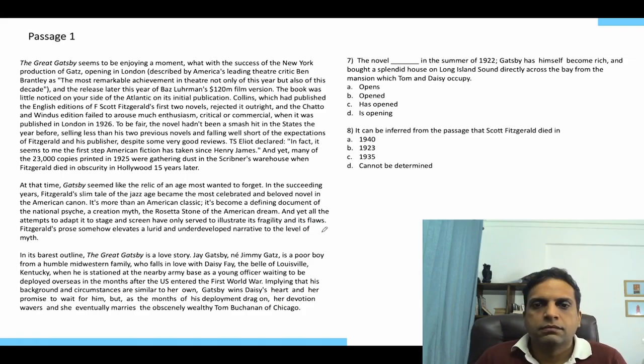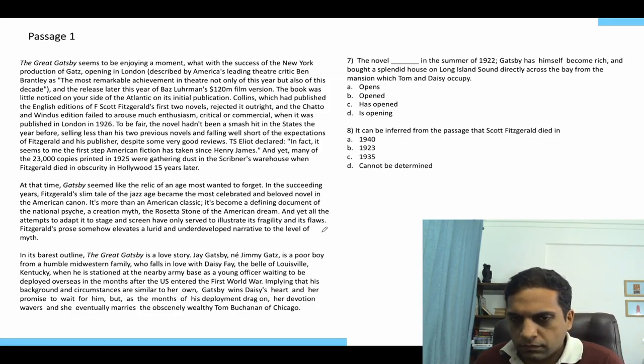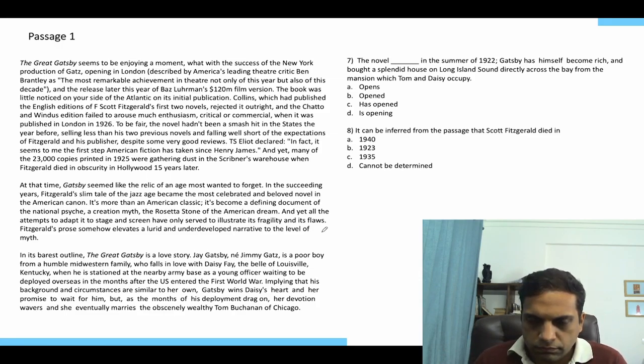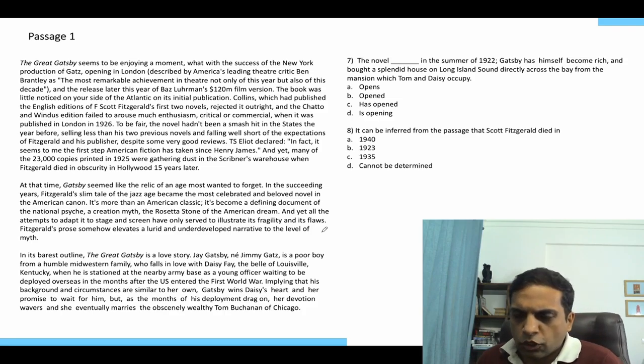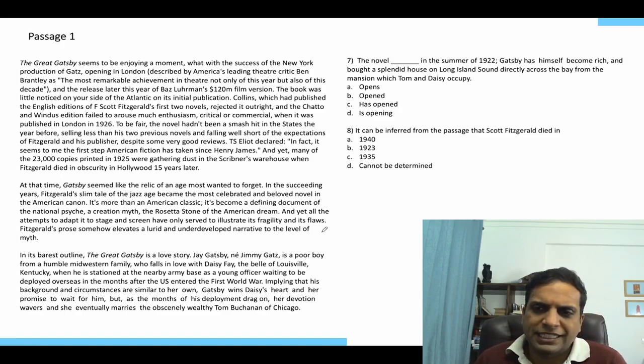Seventh, the novel opens in the summer of 1922. This is a tense question. Gatsby has himself become rich.